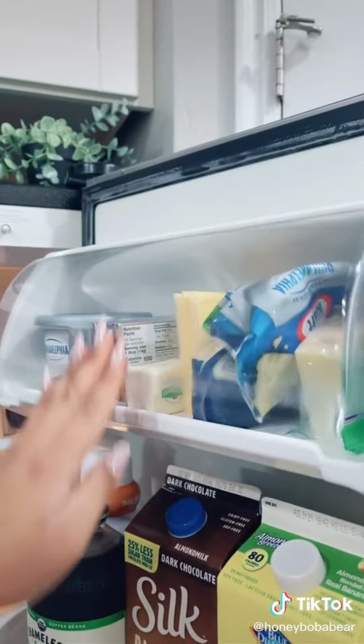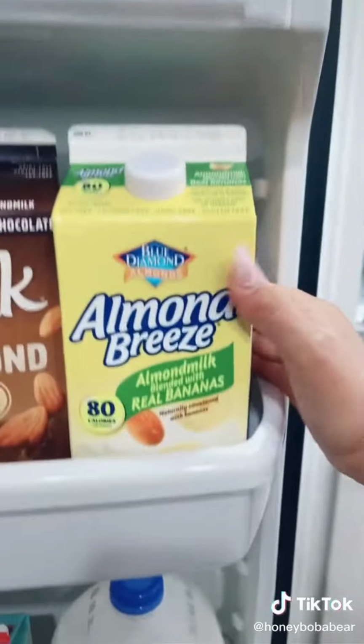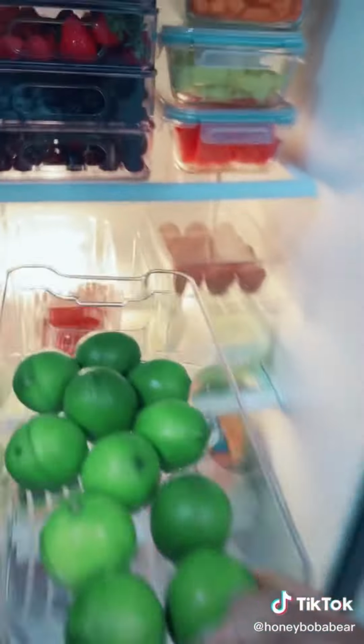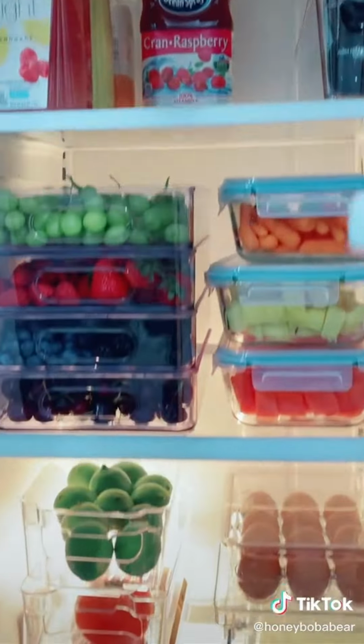Putting the cheese and butter here. Coffee and creamer are going on this shelf. This stuff is so good, by the way. It tastes like a banana milkshake. Sauces, Capri Suns will go here because I'm addicted. Almost done. After six hours.